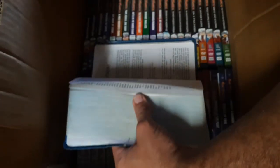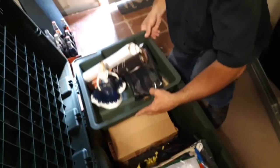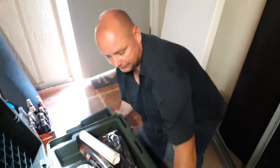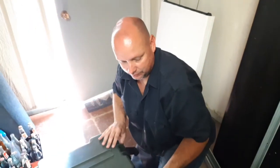You always want to check your Bibles. Although I notice it seems like the older people's units a lot more actually hold true to that, where they may put money in the Bibles and books. Not so much with the younger people. They don't do that old school stuff anymore.